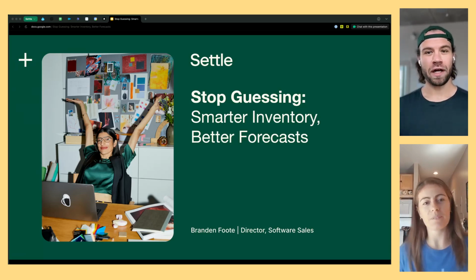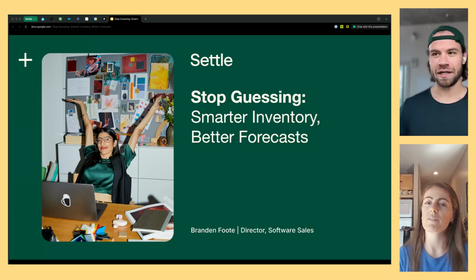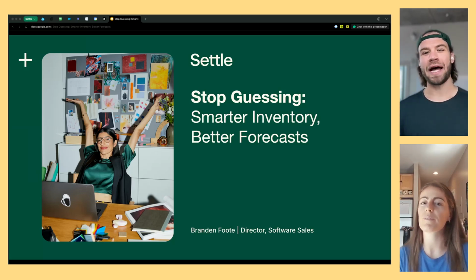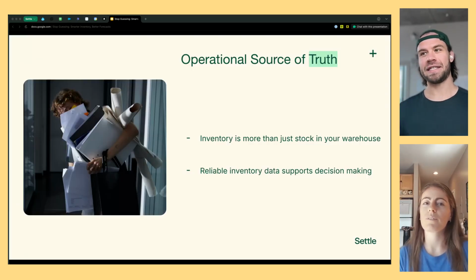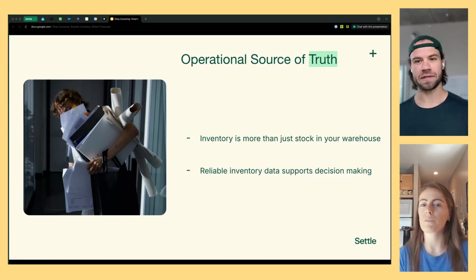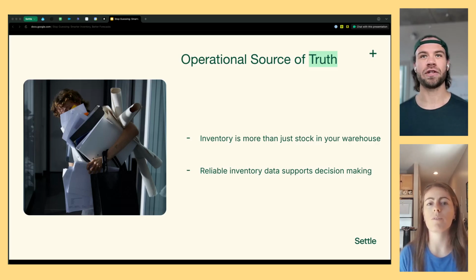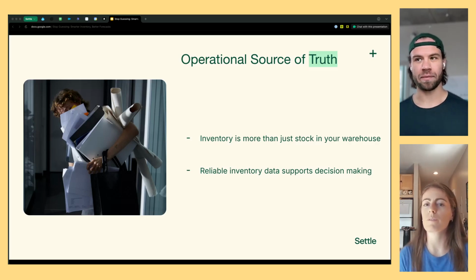Great. Well, kicking things off, everyone here knows what inventory is, but do we really dig into understanding what it means for your business? It's way more than just the basic items that are on the shelves in your warehouse. It's really the operational compass that's driving your business.